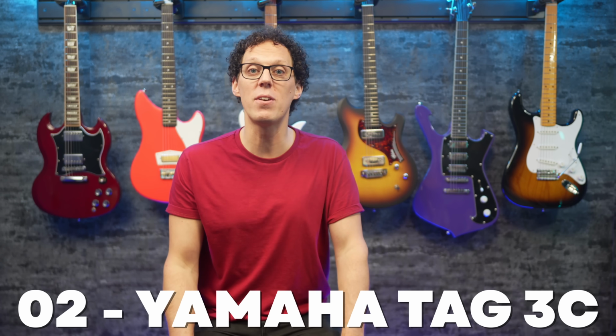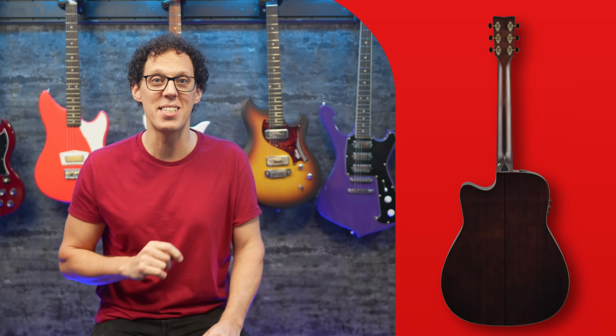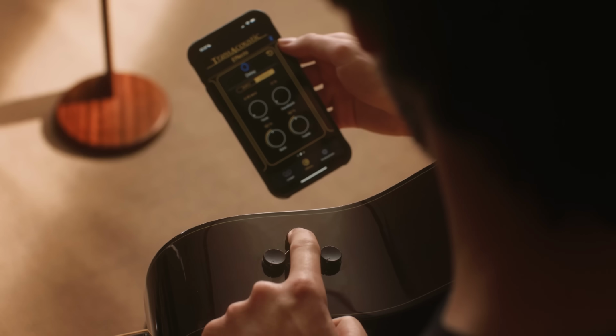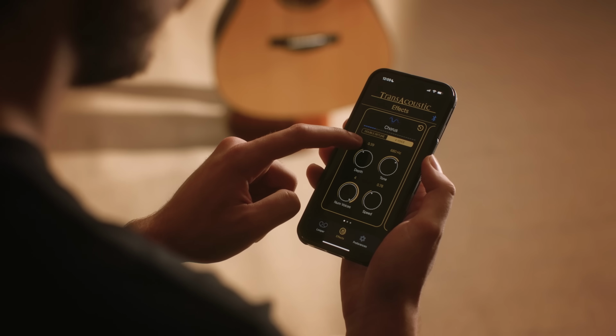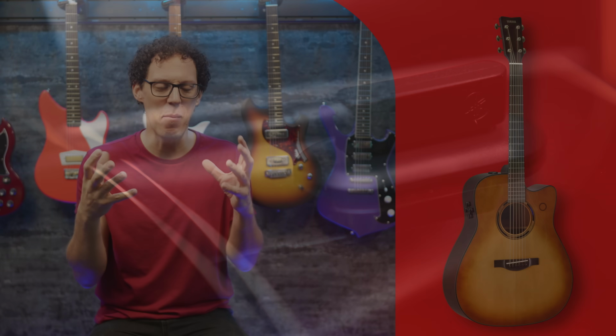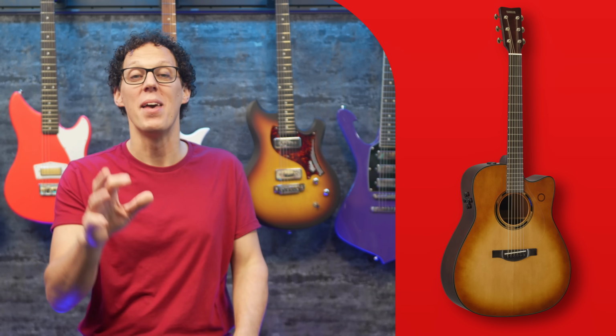You're welcome. Yamaha just added to their TransAcoustic series of guitars with the TAG3C. These have a dreadnought-style body, all solid spruce top and solid mahogany back and sides, but here's where it gets interesting. They also have a built-in looper, built-in effects, which are reverb, chorus, and delay, Bluetooth audio capability, and a lithium battery with a magnetic charging connection. I love magnetic charging connections, which it shouldn't be my favorite feature, but it might be. Definitely top 3. Anyway, if you've never heard of the Yamaha TransAcoustic series, here's what they sound like.